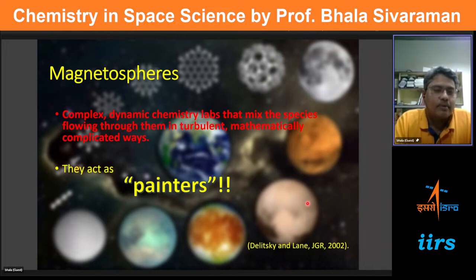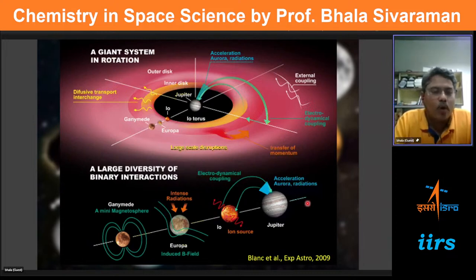the icy moons of the giant planets, where the magnetospheres of the giant planets act as the painters, transferring the chemicals from one moon to the other. For example, you have Jupiter here. Io is full of sulfur. It picks the sulfur from Io, and the sulfur ion is taken by the magnetosphere to the other moons of Jupiter.